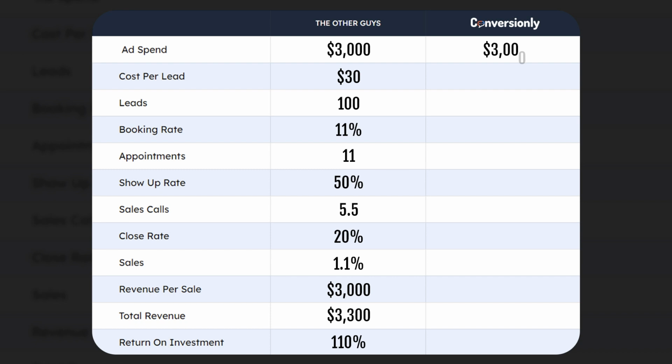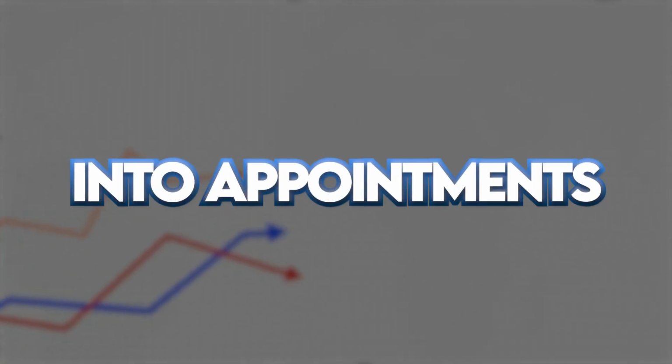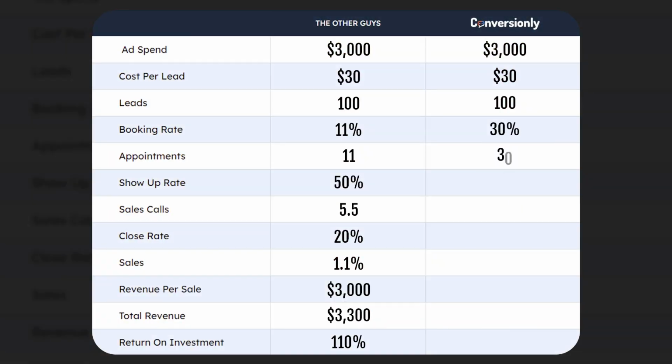Now let's talk about the process with Conversionly. Let's use the same $3,000 in ad spend, the same $30 cost per lead KPI, the same 100 leads. Now the difference with Conversionly is our back-end system. We have a 3-layer process that turns leads into appointments at a significantly higher rate, 30 to 40% to be exact. So let's just be conservative and put in 30% booking rate. That means 30 appointments are going to be booked on your calendar.